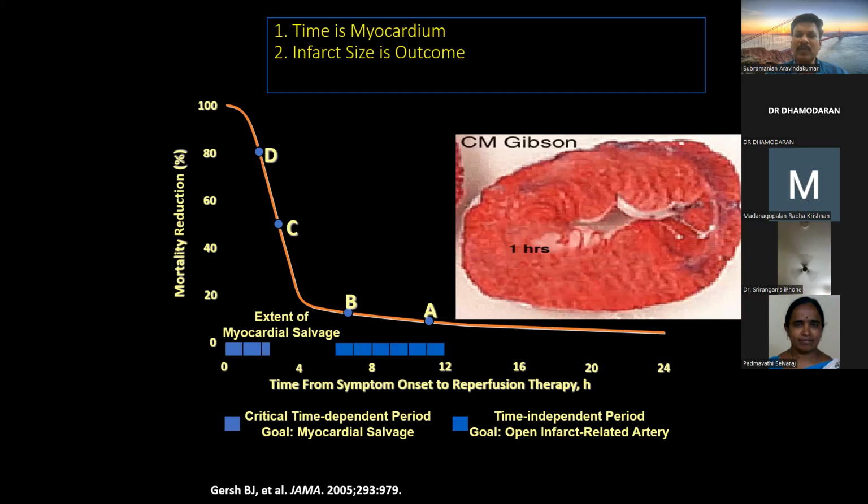How does it happen? You see the time frame running here: 1 hour, 2 hour, 3 hour, 6 hour. The white area which you are visualizing is the area of necrosis. So it means that if you delay the treatment, whatever area that artery supplies will become necrosed and it is lost. Even if you give crores and crores of rupees, it cannot be reached. So time is muscle. The carry home message in coronary disease in the current scenario is time is muscle.